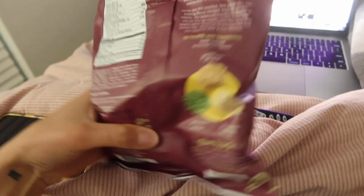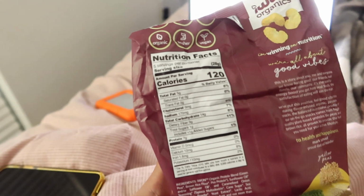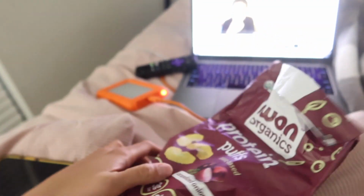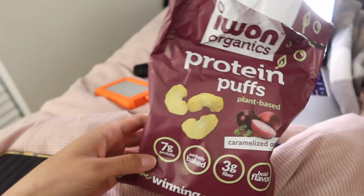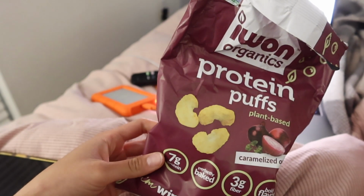So I'm gonna have 2 servings of this because 14 grams of protein. So I think the calories are definitely worth it. These are definitely a good movie snack. And I highly recommend them. You can get them at Whole Foods. Plus I need to eat these up because this thing has been open.